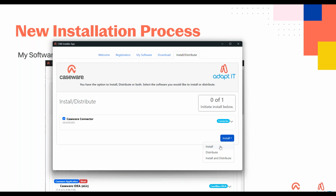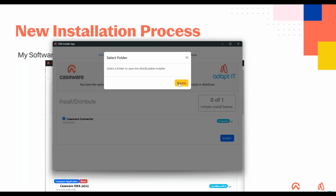It'll start popping up the screens where it'll autofill in the template license code, so you don't have to do any work there. I think with Connector at the end of last year or beginning of this year, we made a major improvement here. Connector was one of the things that always prompted you for a password. I think if you're licensed for Connector now, you won't be prompted for a password and it'll easily install. So installing will install it on your PC. Distribute will create a packager for you that you can then share with people.